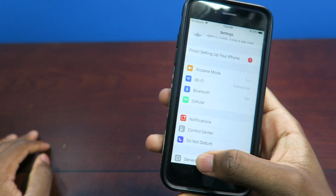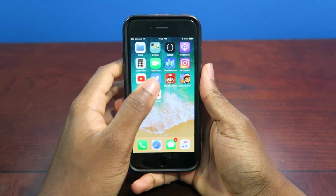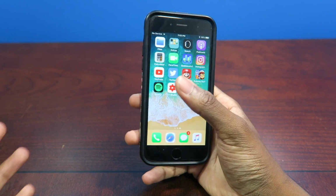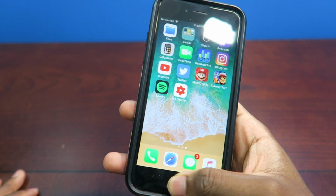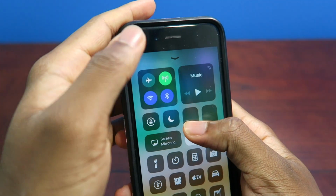Alright, so before I do anything, this is still iOS 11.1 as you can see there. So I'm going to be updating it, just doing a final speed test for the last time. Should you update to iOS 11.2? Is the performance better? So we're going to run a couple of speed tests right now before I actually update. So make sure all my apps are closed. Okay, they are closed. Lower down the brightness so you guys can see what's going on.